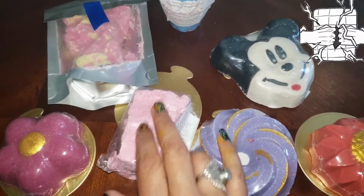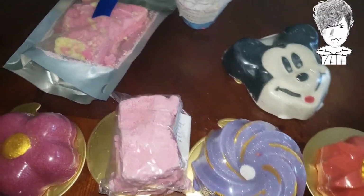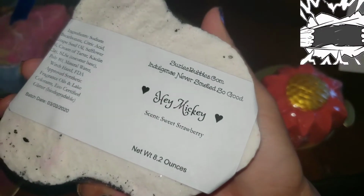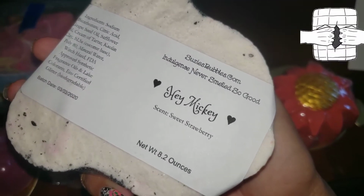Lemon and watermelon scented. Because I had just run out of bubbles and my order from Lush was not due in for a while, although it actually came in yesterday. And then I ordered the Hey Mickey. This is scented in sweet strawberry, and I've just been looking for some sweet strawberry recently.